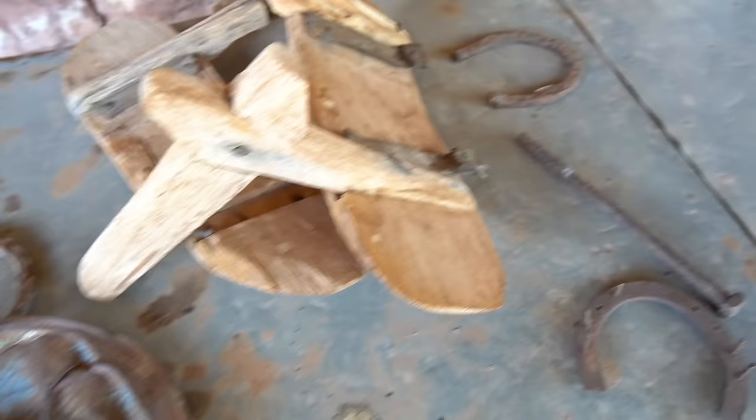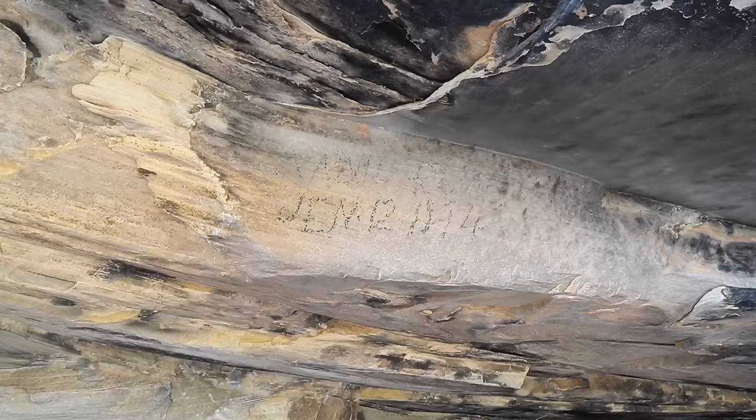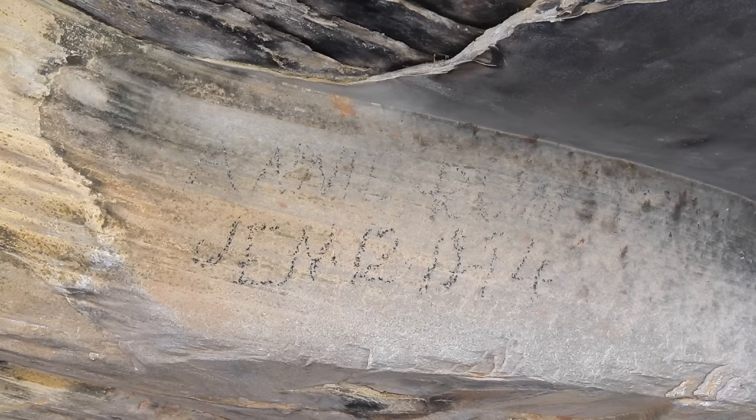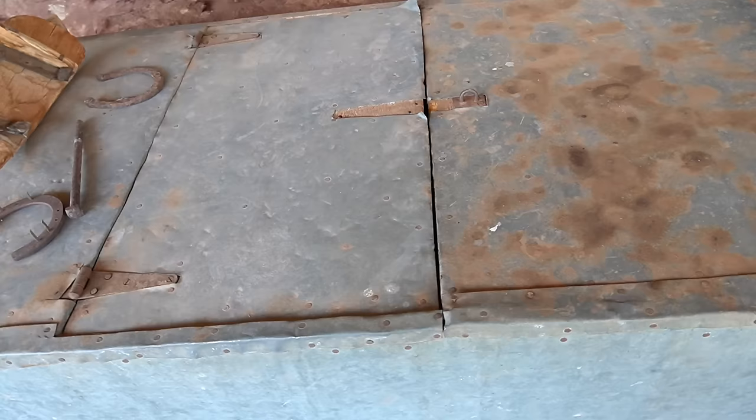Some pan of some kind. I think it's seen better days. This is up on the overhang. Can't really make it out. I don't know if it's just a name or a date. Sort of like it says, maybe like June or January 12th, 1914, but I could be completely making that up. It's like a huge kind of storage deal.